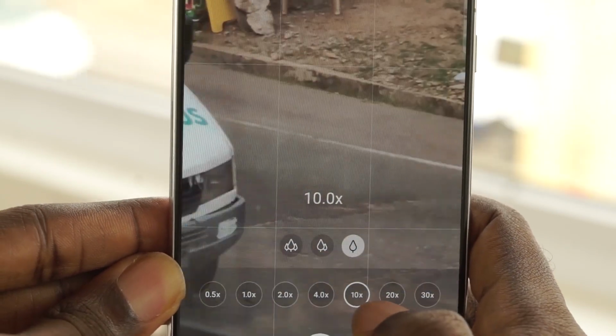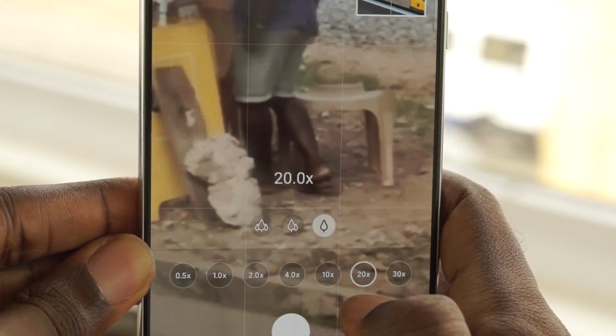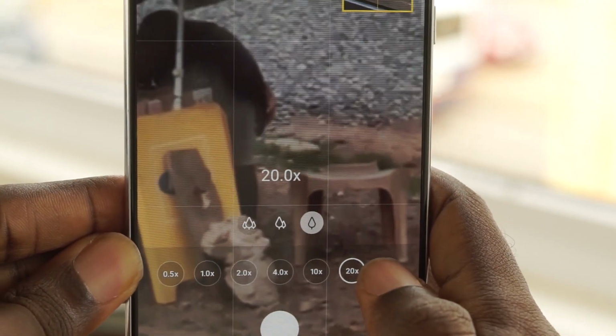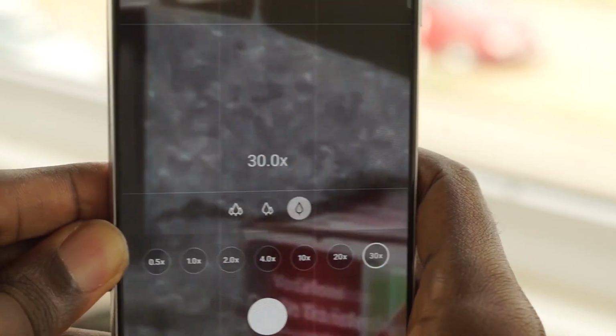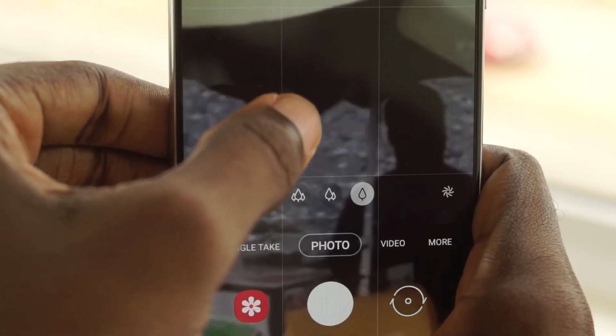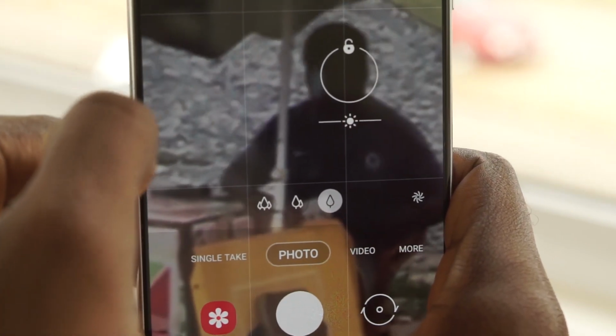Now, I also have a video of 21 plus reasons why you need to purchase the Samsung Galaxy S21 Plus, and I have another video of 21 plus reasons why you should not purchase this phone. So make sure to check those out before you make any purchasing decision.